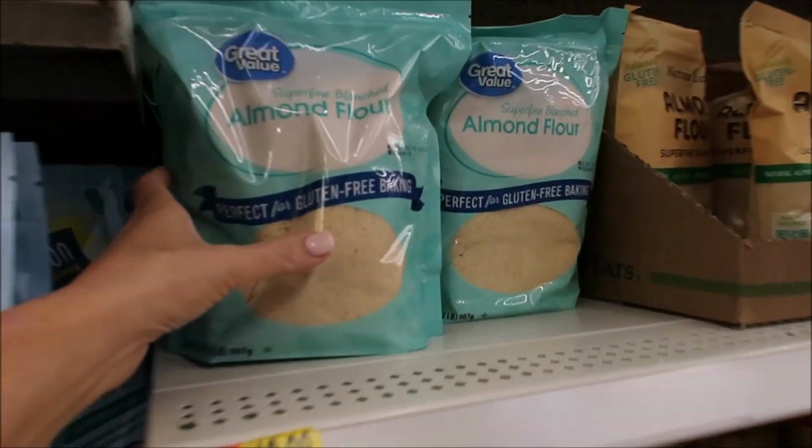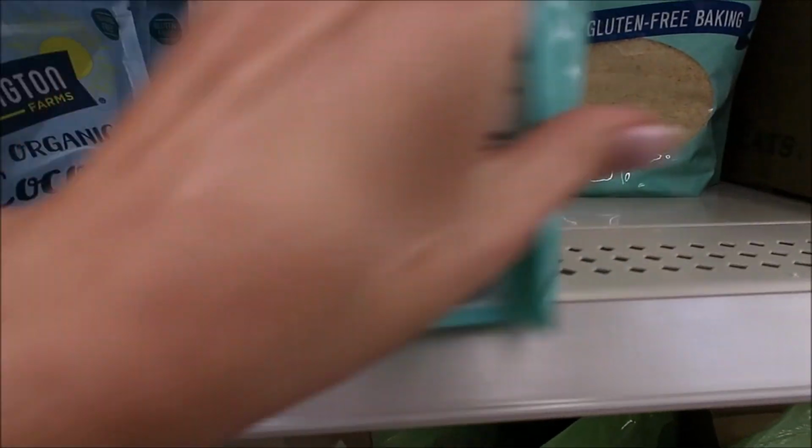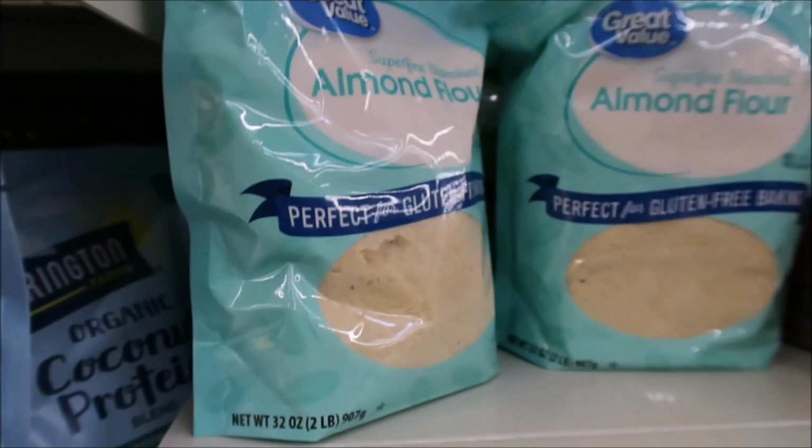But this is my favorite brand of almond flour. It is so fine, so good. It's $10.98, and I believe it's 1 net carb. Yeah, 1 net carb per 2 tablespoons, which is 1 serving.